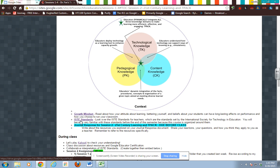And then the ISTE standards, this is what we are going to write to when we write our reflections a little bit later on this semester. And this is just to get you familiar with the specifics that are underneath each one of the standards. So become familiar with those as well.